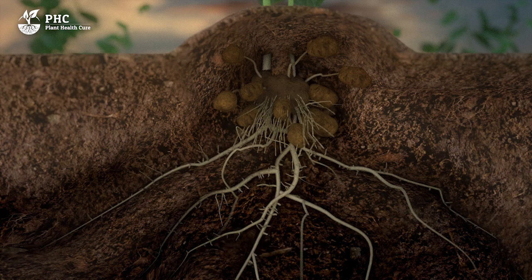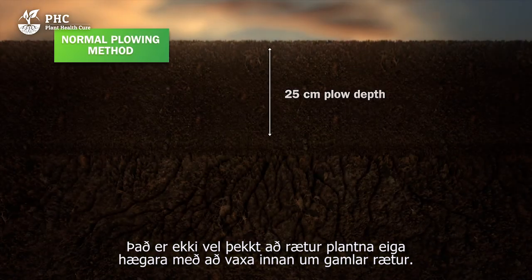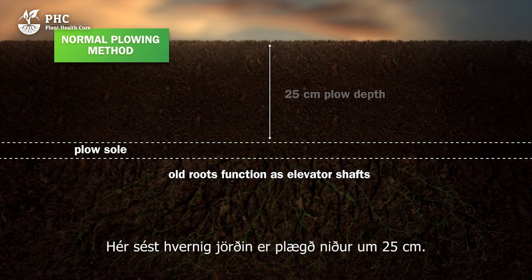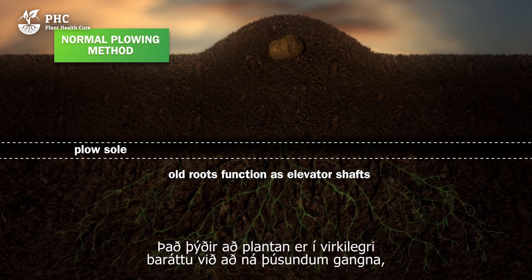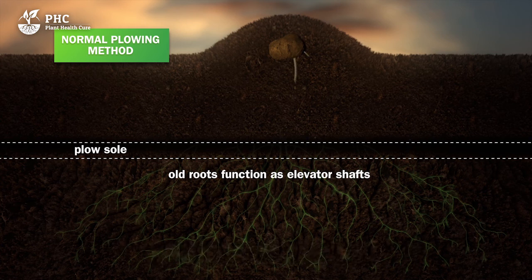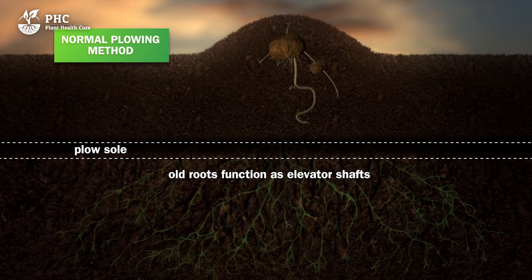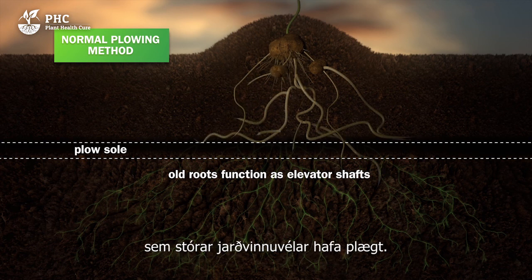There is a better way. It is not widely known, but the roots of plants are able to develop more easily in an environment rich in old roots. Here you can see the current plowing method, in which the soil is turned to 25 centimeters. This means that the plant really struggles to reach the thousands of passageways that other plants have created with their roots. They often don't even reach through the plow pan, which is caused by plowing the land with heavy machinery.